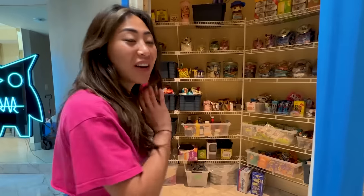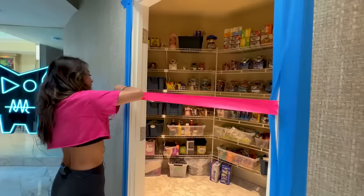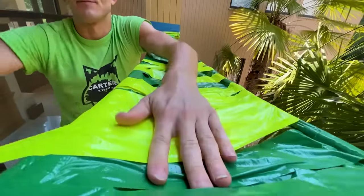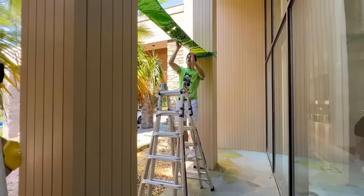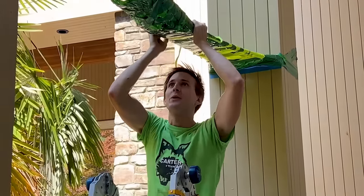I'm gonna be building out a girls' lounge in this pantry and duct taping myself in to cheat in today's hide and seek. And since there's no door, we're gonna build a duct tape door. This thing is so sick. I don't know if you can tell, but I am super nervous right now. Definitely not the smartest idea that I've ever had, but I will do anything to win one of these challenges.